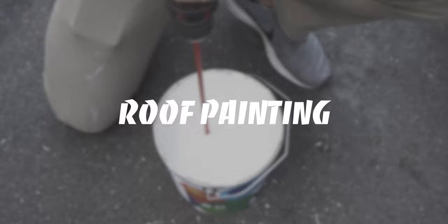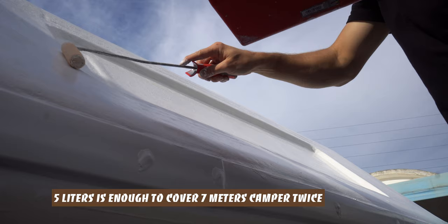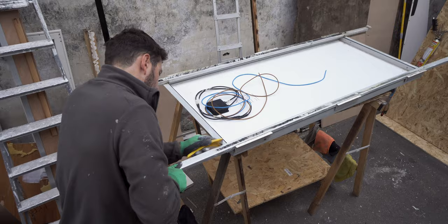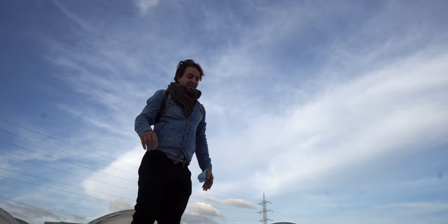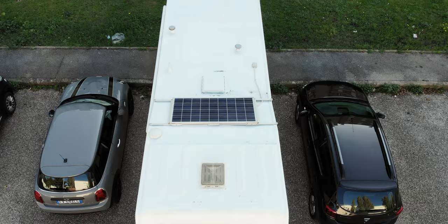After cleaning the roof with alcohol, we mix special rubber-based paint, which is mostly used for swimming pools, and apply 2 coats all around the camper. It took us 4.5 days to transform the roof and change all the silicone all around the camper. As the final thing, we clean solar panels and put them back on the roof. How is the roof? It's nice, really nice. And it's white, finally.